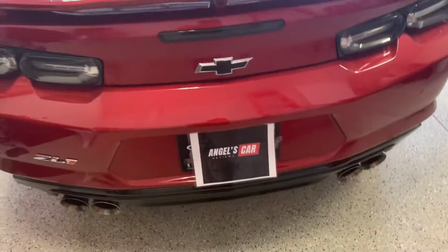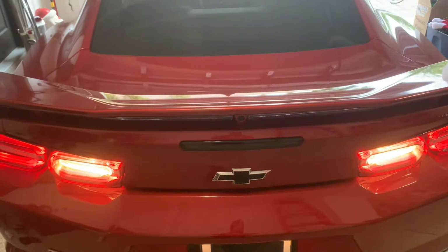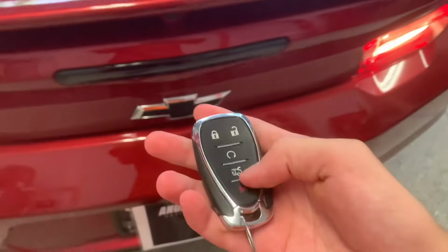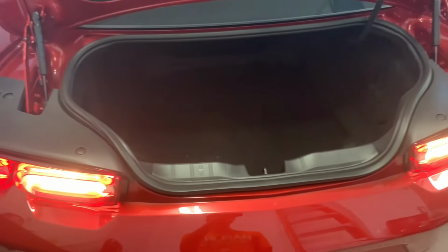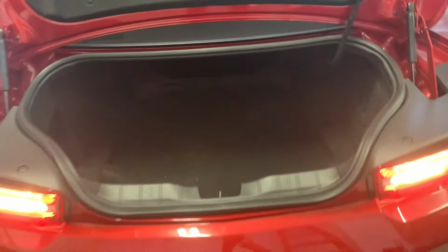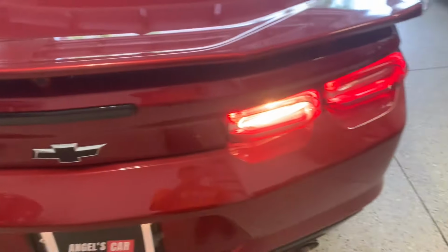All right, let's go and open the trunk and see how it does. Try again. There we go. Nice clean trunk space. Don't slam the trunk that hard.